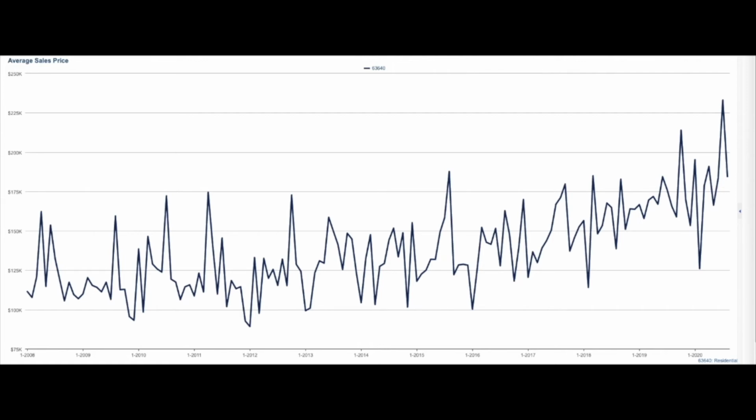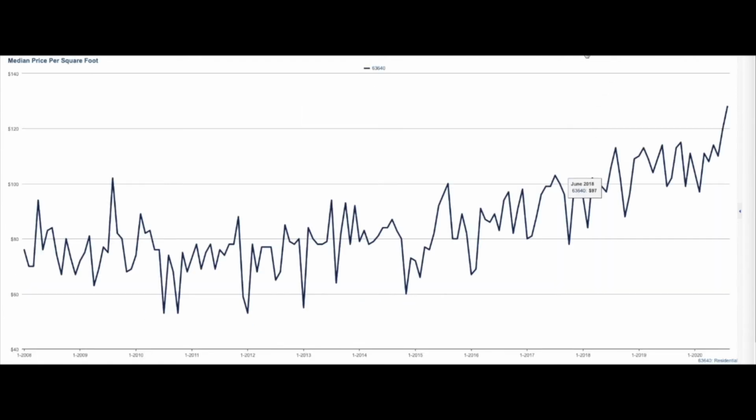So if we take this chart now back to 2008 for our average sales price, you'll see since around 2016, we've had a very steady uptrend. We are consistently having higher highs as well as higher lows. Next, of course, you can imagine if the average sales price is going up, the average price per square foot will also be going up.